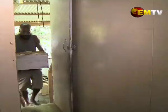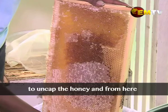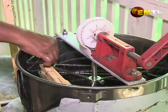Then we take this frame, and we use this honey scratcher to uncap it. From here we go inside to extract it, and then we pour the honey.